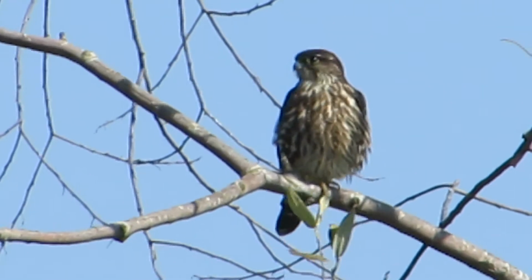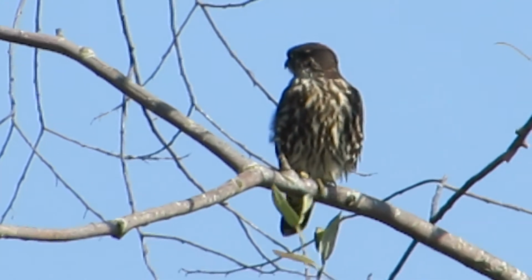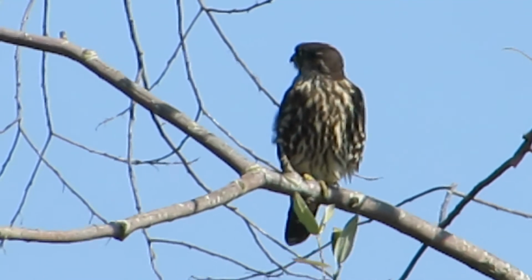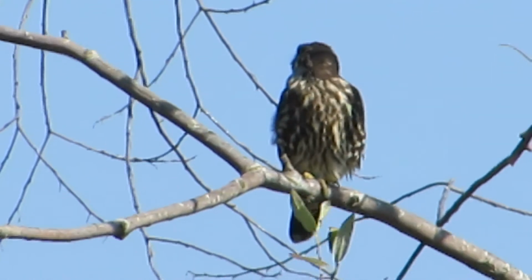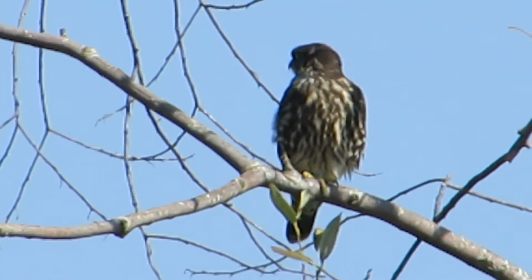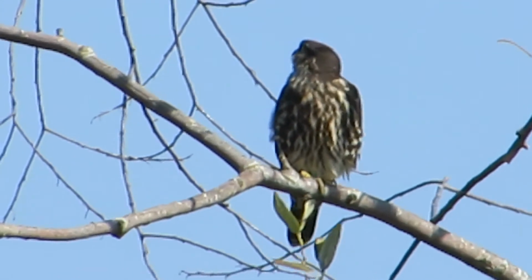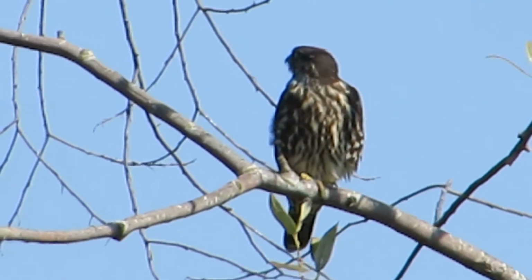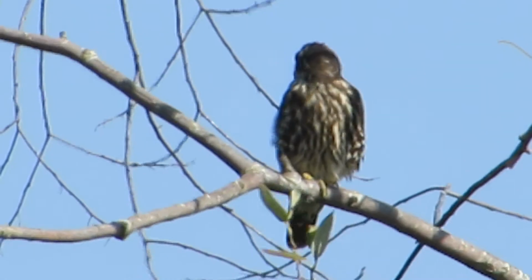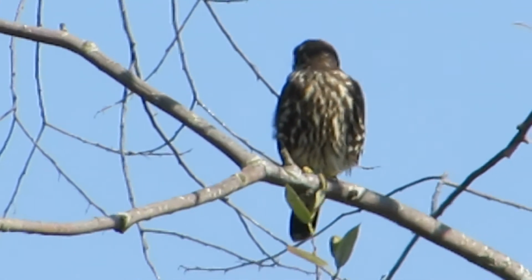Yeah, this is our Merlin. We're so happy to find him. He did his preening and he's stretching now, and looks like he's checking everything out. He might be just about ready for the hunt. Showing us a good profile there. Our lighting is good. We got a slight breeze and there's plenty of birds around for him to chase, and dragonflies and grasshoppers.